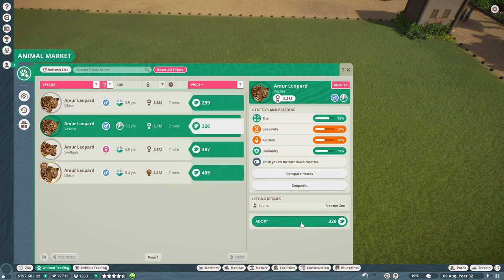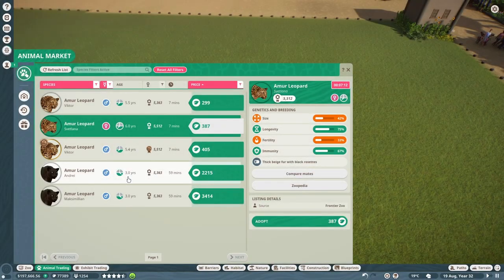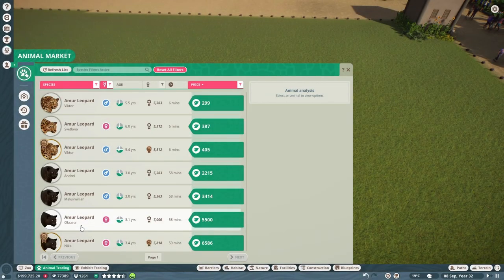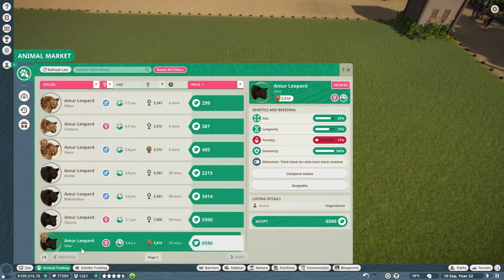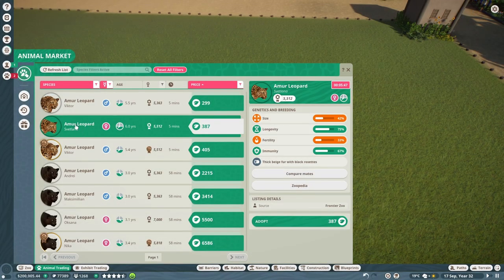So I'm gonna get this male. Now the female I'm quite reluctant to get because the fertility is really not that good. Longevity and immunity is fine. The size is okay, I think, but the age that she is and the fertility is not great. So I'm going to see if there's any other females. Ah, okay, so you can get the black leopards as well, which is quite cool. Okay, so we have some black female leopards, but their fertility is really not great at all. Really expensive though. Okay, right, I've been sat here for around about 3-4 minutes now, just refreshing, and nothing else is coming through. So I think we're gonna have to get this one.